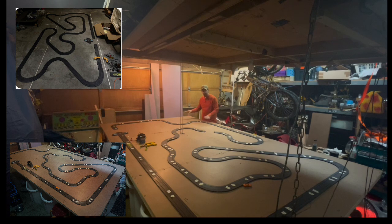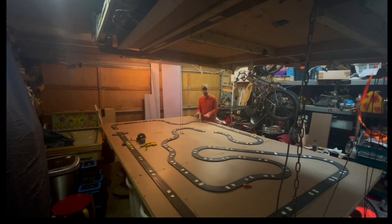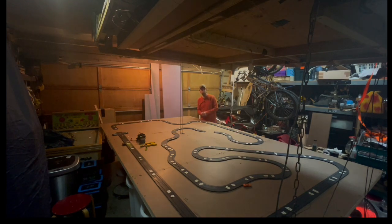We went ahead and got this all laid out, and at this point it is good enough that we can go ahead and start actually building some scenery and building this HO layout. So when we come back, let me go ahead and I'll show you guys the lift system that I came up with.